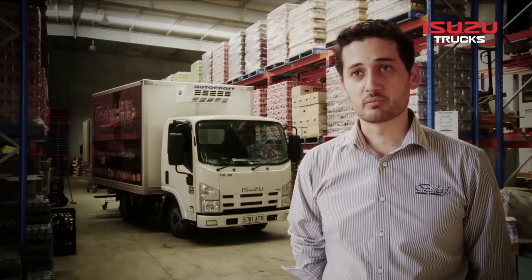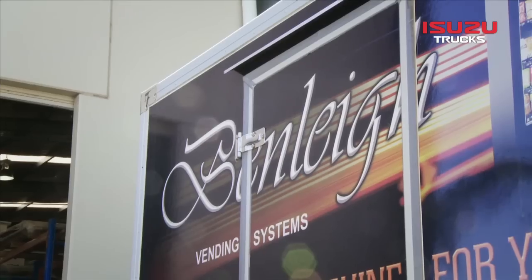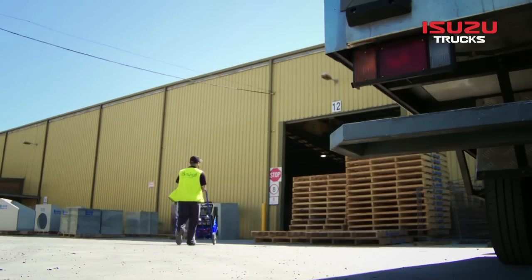It does set us back considerably if we lose a truck for a day or two. Catching up on that is quite difficult. Having that reliability and having the comfort for our drivers ensures that they get to all the stops they need to in a day. Our drivers were fighting over who gets the trucks whilst we're still running the vans.